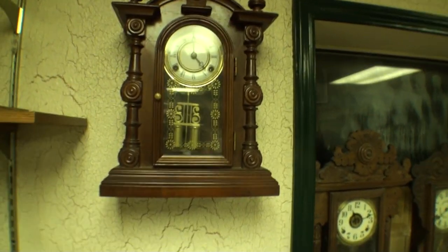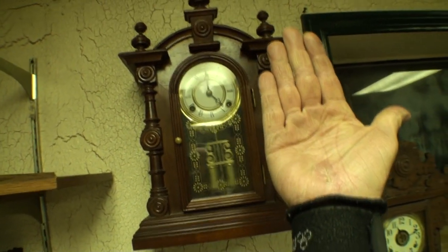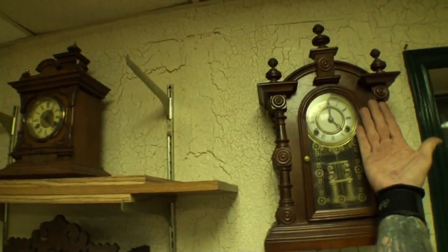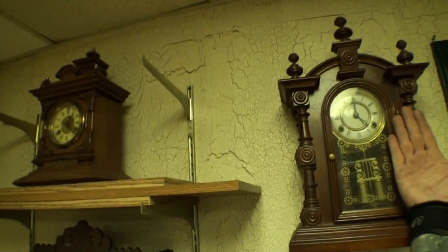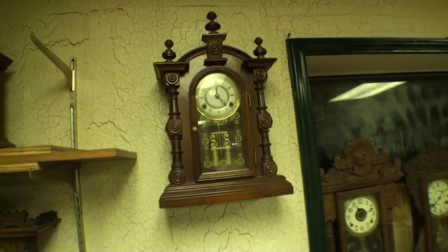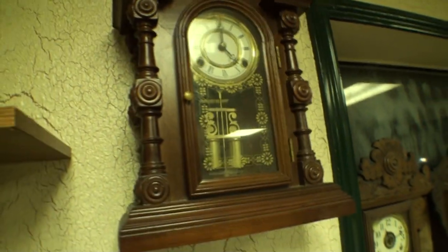Now, I want everybody to take a look at this. Now, here's my hand, so it's kind of showing you how big the clock is. There's my hand, okay? You can see there's my hand right there. So the clock is approximately 12 and a half, 13 inches tall. And there you go, right there.